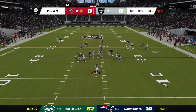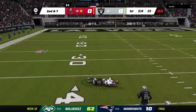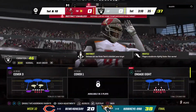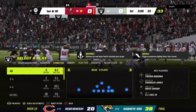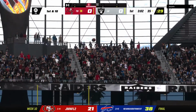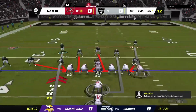To throw on second down, Saunders. He's airing it out for Williams. They got his man, complete. And they're going to get this down near the 35-yard line. When teams practice their plays during the week, they're hoping that it's going to pay off on game day. So it sure has to feel good for them when they hit them during a game, and they hit that one there for big yardage.